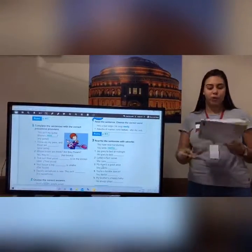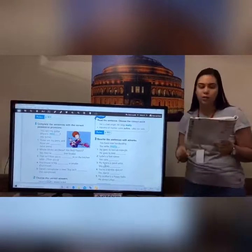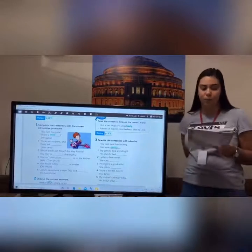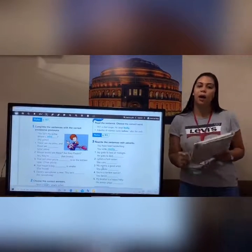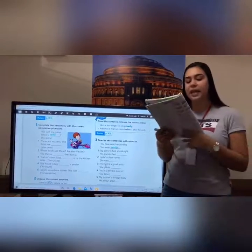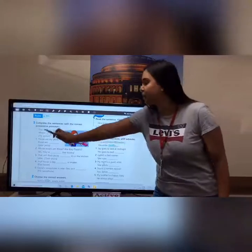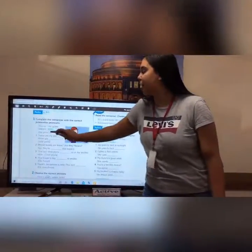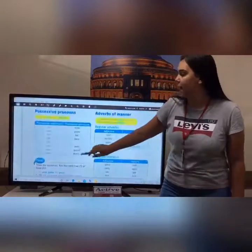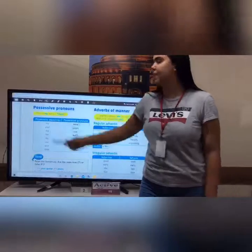So, open your books on page 15, please, and we are going to correct number 1. So, complete the sentences with the correct possessive pronoun. Então vocês vão ter que completar a frase com um pronome possessivo correspondente. Então, number 1. This isn't my guitar. Where is mine? Número 1, ó, o exemplo. This isn't my guitar. Where is mine? Então, vocês lembram, quando tem o mine, vocês vão usar mine, que é o pronome correspondente ao possessivo mine.